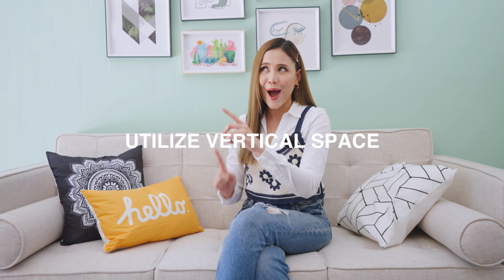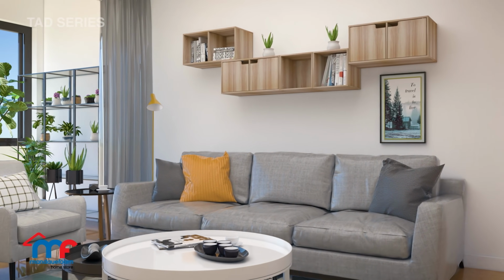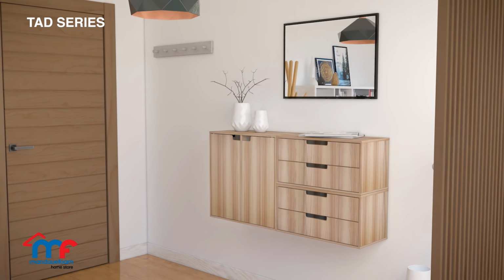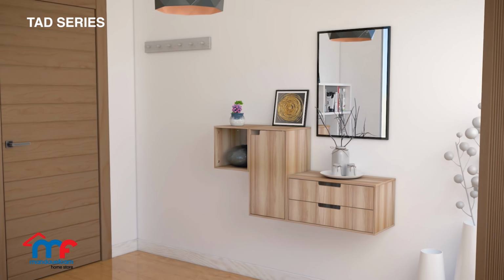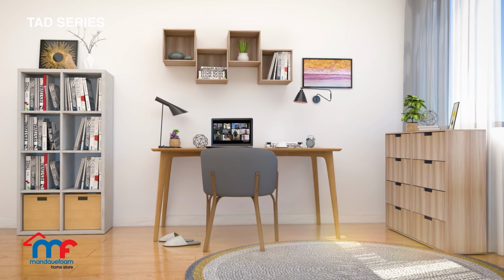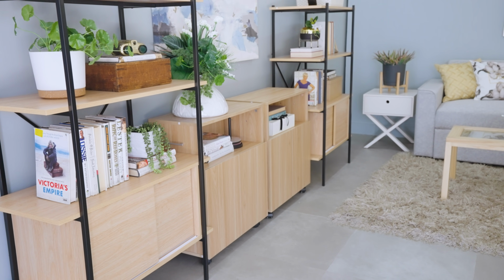If you still have other items that need to be organized but you don't have enough space on the floor to add another furniture, the solution is always to go up. Install floating shelves, tall bookcases, hanging drawers, and cabinets. One of the best things about organizing with these types of storage units is they can double as decor. Just make sure you arrange them neatly.